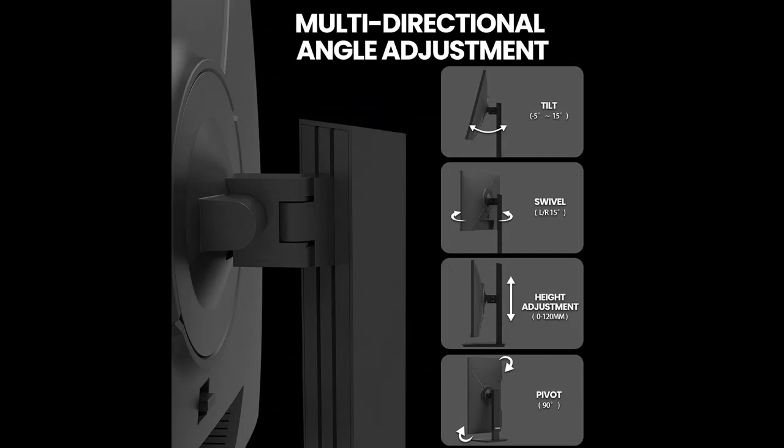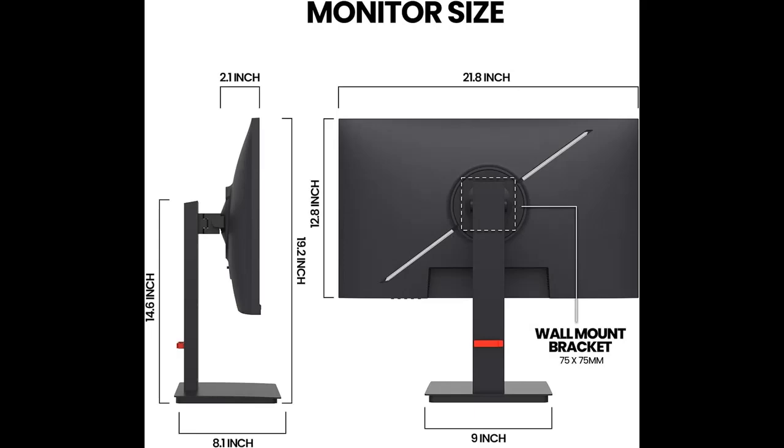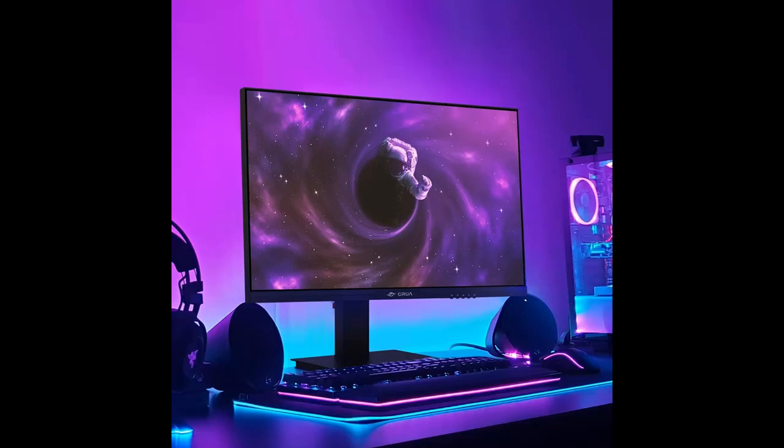Immersive visuals. The computer monitor is equipped with FHD, 1920x1080p, 100% sRGB, 8-bit, and 16.7 million colors to provide a wide range of color displays and vivid and accurate visual effects. Plus 300 cd per square meter brightness and a 1000:1 static contrast ratio let you enjoy finer details in your work or favorite TV shows and movies. Low blue light mode protects eyes from visual fatigue caused by long hours of work or gaming.